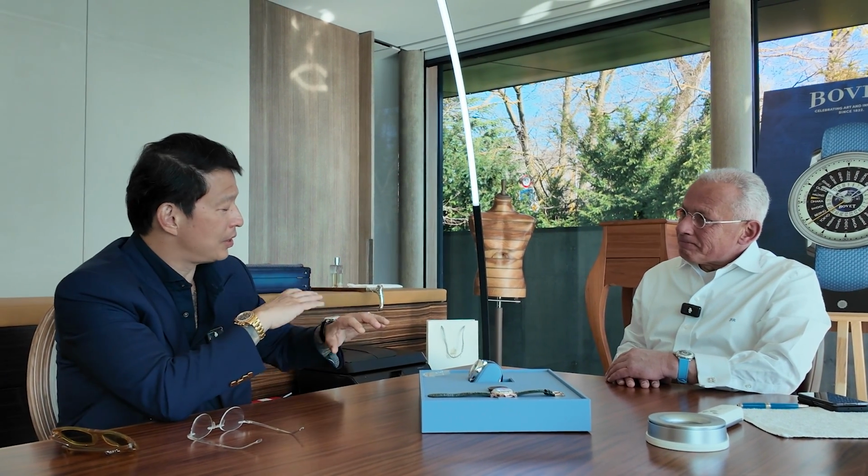Well, I love the fact that you really thought about the user process and the relationship someone develops with a timepiece like this. It looks at first very intimidating, but then as you start to use it, you're like, oh, it's so intuitive.